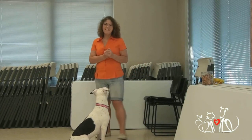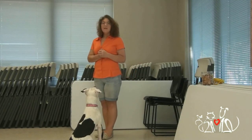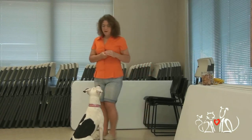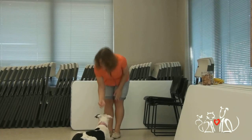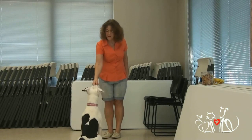But we start with one tiny step to the side. Good girl. And as that becomes easier for her, we can increase the distance. Now, Franny moved there, and I noticed she was about to fail, so I stopped moving, because I want her to see. Good, that's better. Good girl. Very nice. Very, very good. All right. Right here. Oh, good girl.